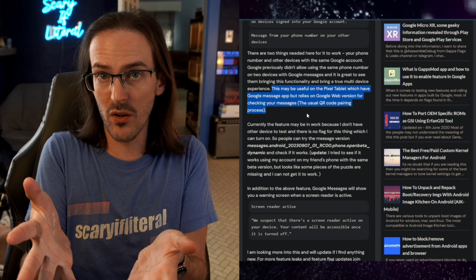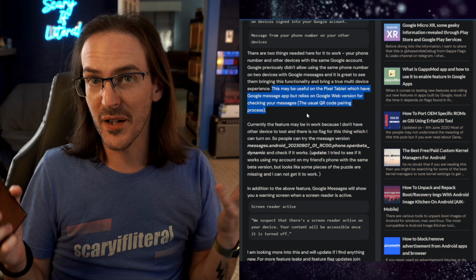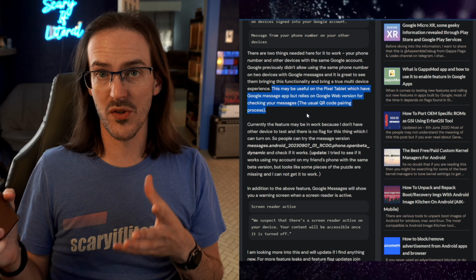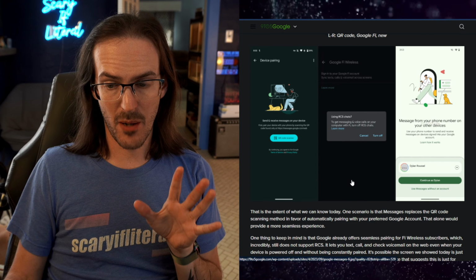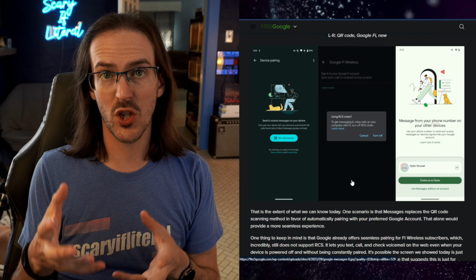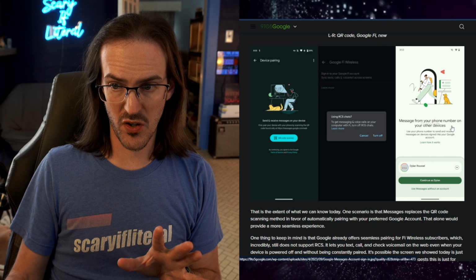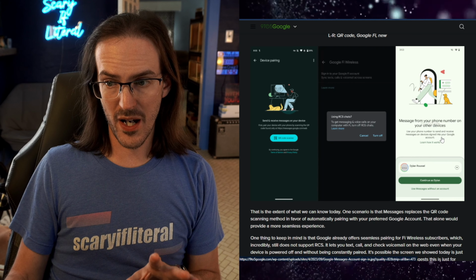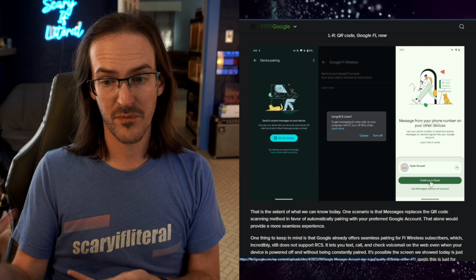Well, if this rolls out, suddenly your Pixel Fold, your Pixel whatever, and your Pixel tablet are going to have that exact same functionality where your messages will sync from device to device. 9to5Google actually took things a step further by posting some screenshots where they were able to tweak the APK to somewhat enable these features. You can see here on this far right side, message from your phone number on your other devices. Use your phone number to send and receive messages on devices signed into your Google account, and you can simply continue with that Google account and you're off and running.